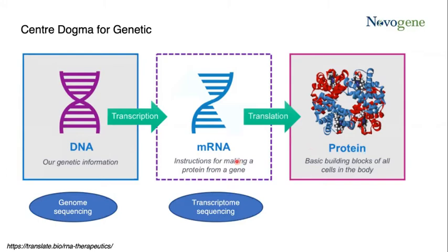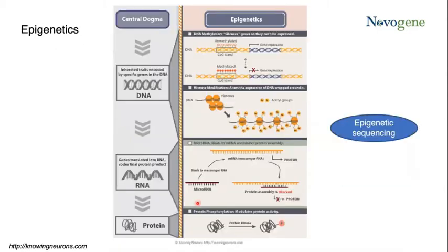In this process, NGS can be applied to study the DNA of different species by genome sequencing, and differential gene expression can be studied by various transcriptome sequencing studies. Epigenetics differs from genetics in that epigenetics can alter gene expression without changing the DNA sequence. This includes mechanisms such as DNA methylation, histone modification, and microRNA binding interaction. All of this can also be studied with the help of NGS.